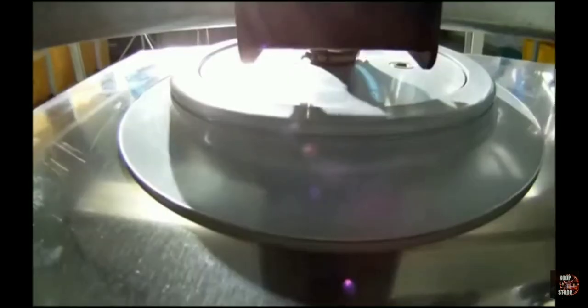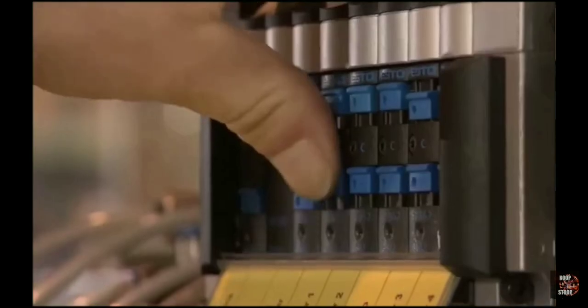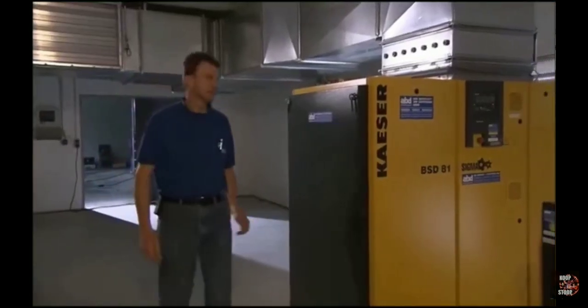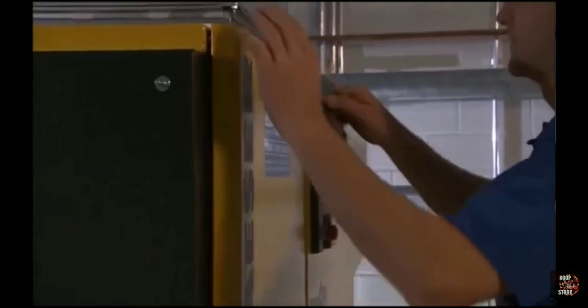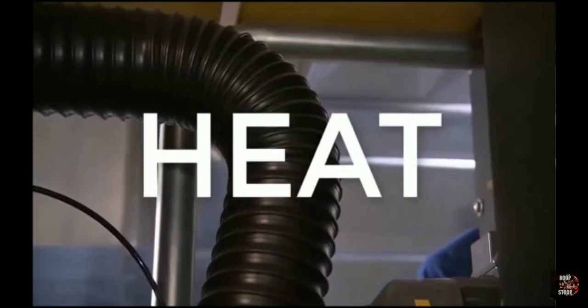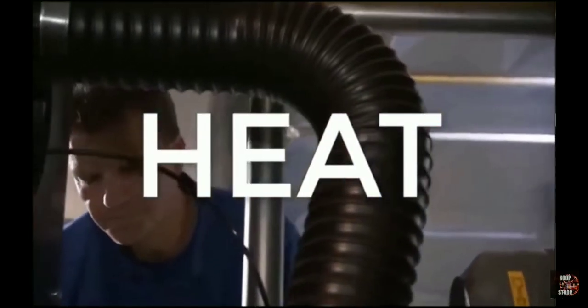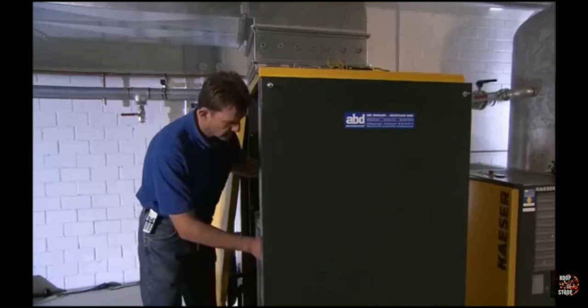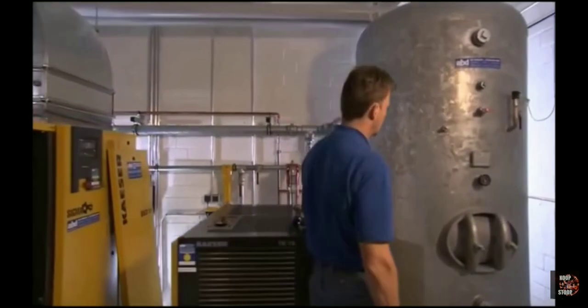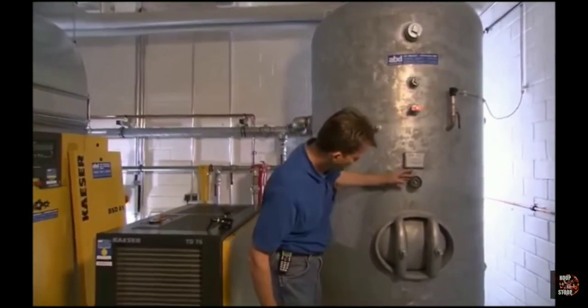Holding, turning, and pressing. Without compressed air, there's no holding or moving. This form of energy is a must for industrial production. The problem is 97% of the energy used to produce compressed air is lost as waste heat. That's why Team Technik, a company that makes machines for the automotive, medical, and solar energy sectors, uses a special device to produce this form of energy.